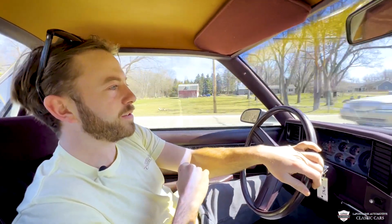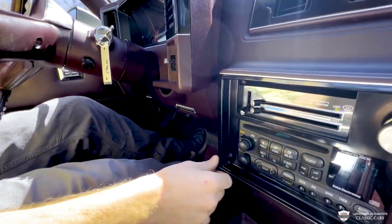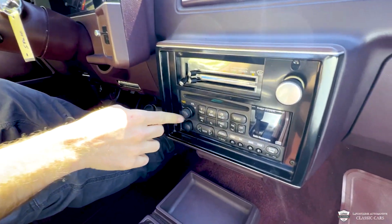This next part, I want to roll through some of the goodies inside of this thing. It is a grip to the road on these radios. Sweet. All right, so our radio, I mentioned this is a GM unit. I think it was on.